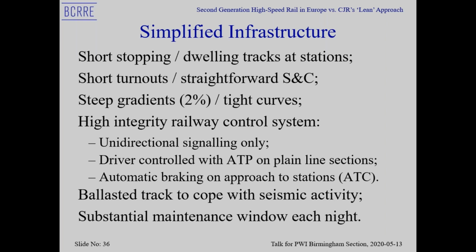You have a high integrity railway control system. An interesting point about Japan is that they don't provide bidirectional signaling, because work is done in 4 or 5 hours during the night, and bidirectional signaling adds complexity and cost. There is an ATP functionality, but most of the time the drivers do the clever stuff.